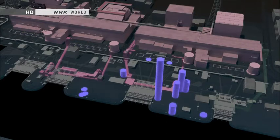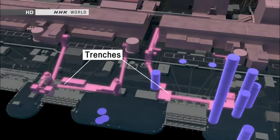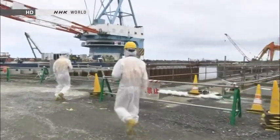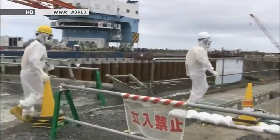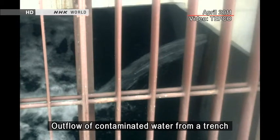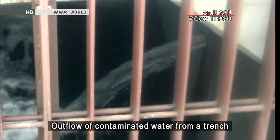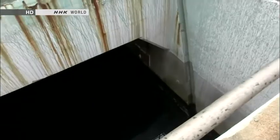This theory is supported by data on radioactive cesium levels. Workers took measurements in monitoring wells in September and October 2013. High levels of cesium were recorded near the trenches and near the sea. But TEPCO says it began taking steps shortly after the accident to prevent any leaks. The problem began 1 month after the meltdowns. Workers discovered that massive amounts of contaminated water were flowing into the ocean through the trenches. They found that it contained extremely high levels of radioactive cesium, more than 20 million times the government's safety limit. TEPCO said it contained the leaks by cementing the trenches and taking other measures.